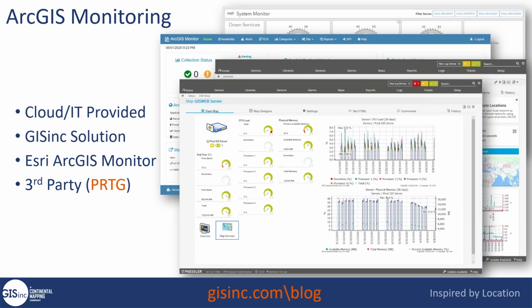Typically, like Kelly mentioned, the cloud provider or your IT department should provide some basic monitoring for CPU, RAM, storage, bandwidth, those kinds of things. But what's always left out is the services, right? Is my map services up and running? Is my application accessible? Those kinds of things. And that's where some scripts that we've written can handle that.